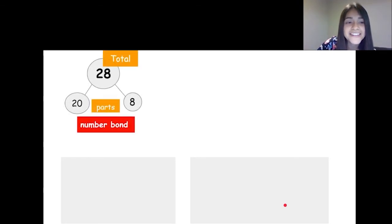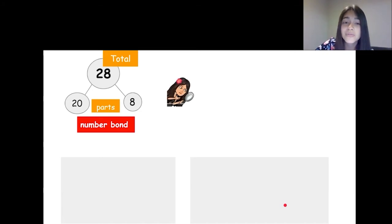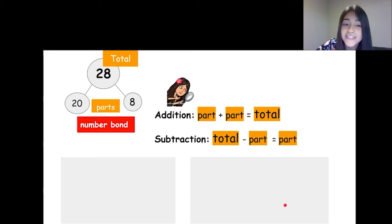to another one. So in this one here, our parts are going to be different. Our part is now 20 and one of the other parts is 8. And 20 and 8 go together to make 28. So those are two parts going together to make our whole. And remember, we're going to try to use this to figure out any missing numbers in our addition and subtraction equations. So first we'll start off with addition.